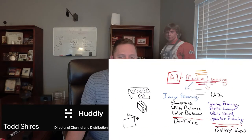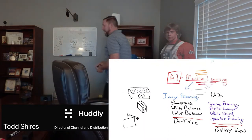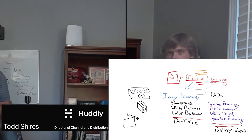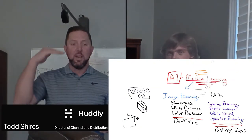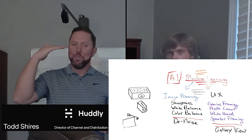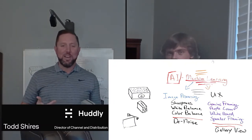And as I segue into showing our Hoodie Canvas, you'll see with Gallery View, when I get up, it's basically like having 2 PTZ cameras. And so it's going to make us, me and Luke, the force is strong, at eye level, and also keep our bodies about the same size.